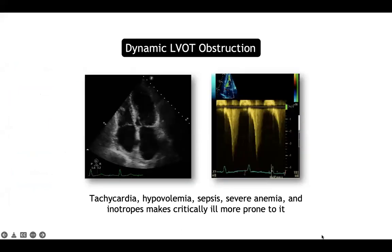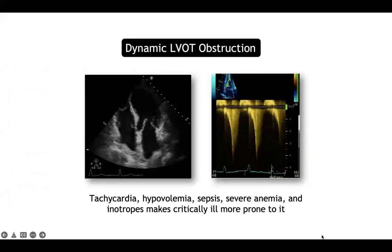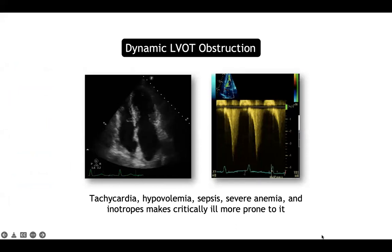Because this patient has dynamic LVOT obstruction, which is one of the important causes of shock that can be missed easily in cardiac care. So this patient with a hyperdynamic left ventricle has an increased probability of a gradient across the LVOT, and not only across the LVOT, but even across the interventricular cavity at the mid ventricle.